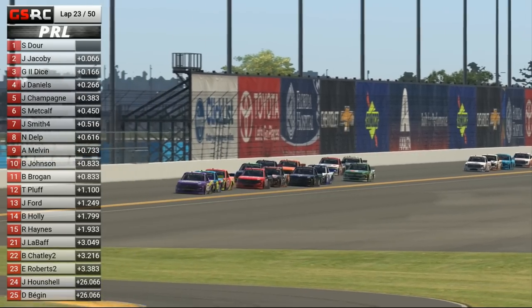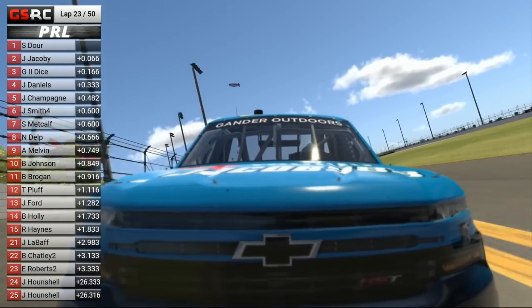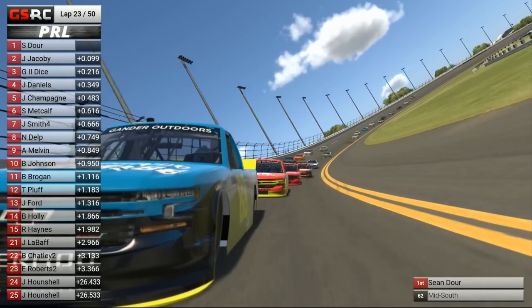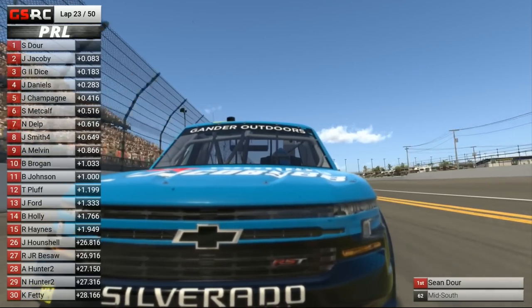Joshua Daniels has been fighting on his lonesome to get to the front for quite a while, hung up there on the high side. He's not feeling any love for these guys in the front. He's just going to take the lead and not look back. New friends for the 07. He is a rock, he is an island. They're coming around once more to complete another lap.